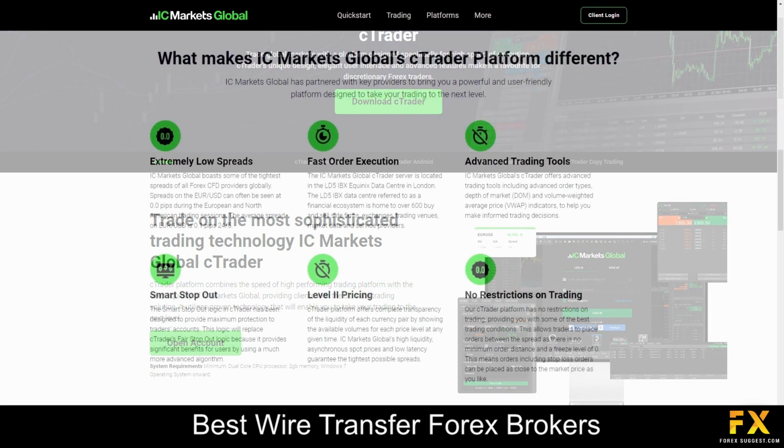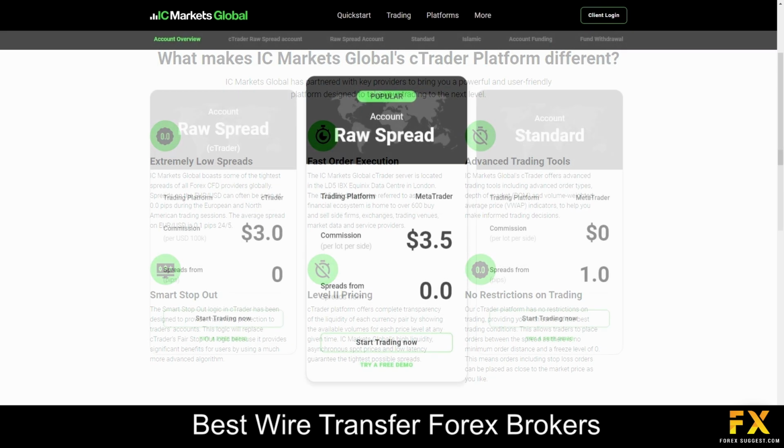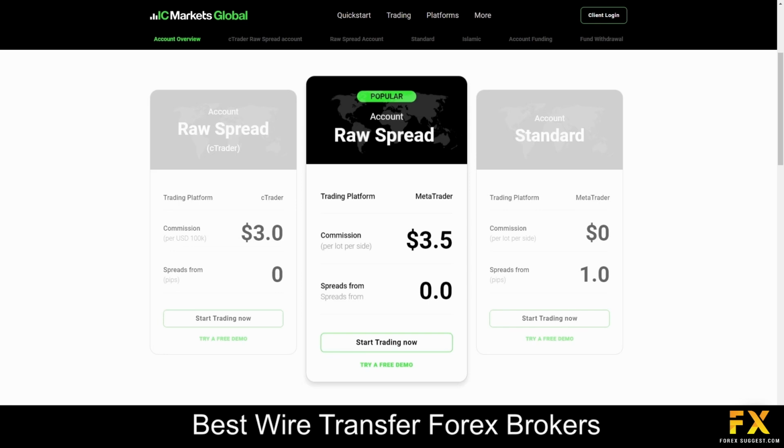As a globally recognized broker, IC Markets offers a versatile array of trading account types to cater to the distinctive preferences of traders around the world. These include the raw spread, standard, and Islamic accounts, with demo account options.